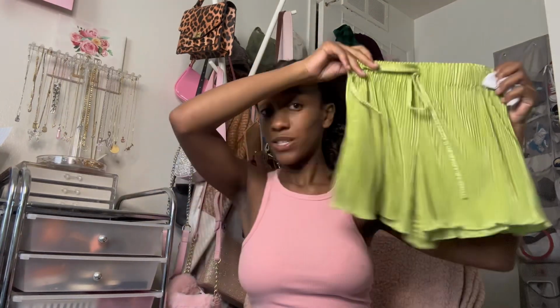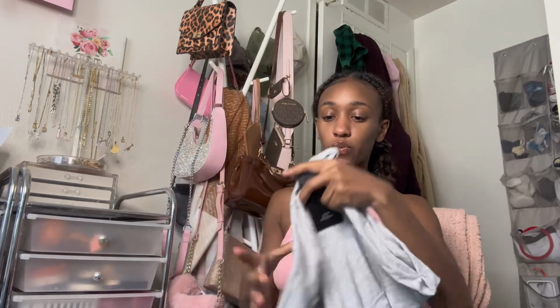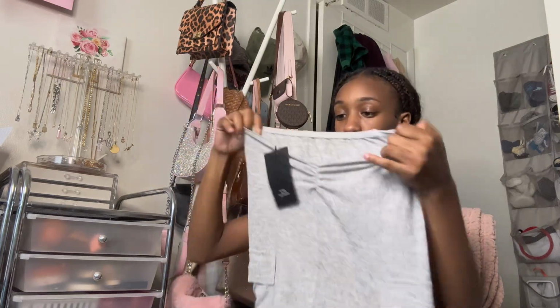Green crop top that looks super cute. Then we got some green shorts. Super cute, flowy. Most of these are extra small. This is an extra small as well. Oh, this is my skirt. It cinches in at the middle and it has cargo pockets. And there's little slits towards the end. And it looks super cute. This is an extra small.